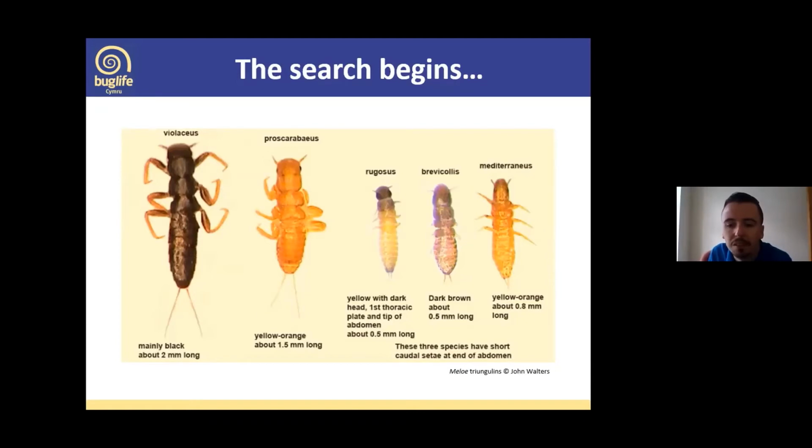And there are 5 true oil beetle species in the UK, of which we get 3 species in Pembrokeshire, and you can see the triungulates are all different to one another, and they're quite distinctive as well. And it's actually easier to identify the triungulates than it is the adults quite often. So the violet oil beetle triungulates are perhaps our most distinctive, on the far left, because they're black, and they're also our largest, still only 2 millimeters long, so they're still small, but bigger than some of the others.